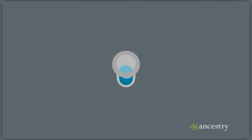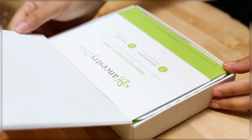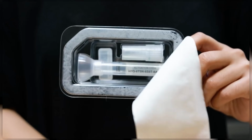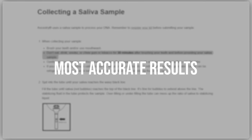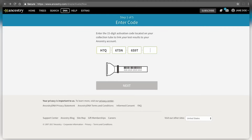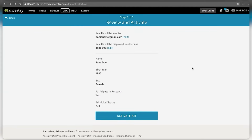Okay, now let's go through the process of getting tested with AncestryDNA. After your test kit is delivered, you'll find a test tube and a funnel inside to collect your saliva sample. Now, make sure not to eat, drink, or smoke for at least 30 minutes before to get the most accurate results. And also be sure to activate your kit on AncestryDNA's website using the 15-digit code which is included on the kit. This code ensures that your DNA results are securely linked to your account, keeping everything completely private.